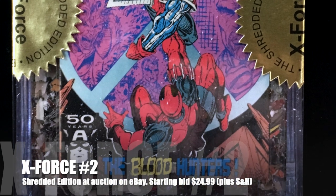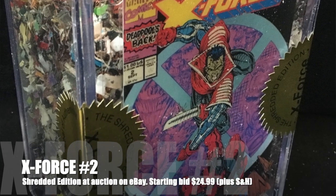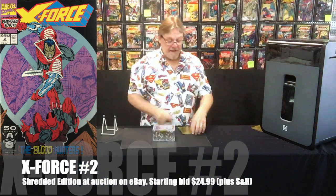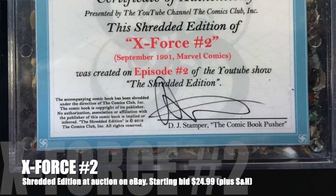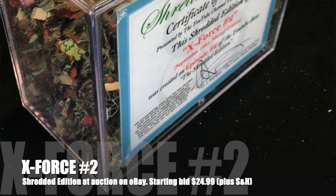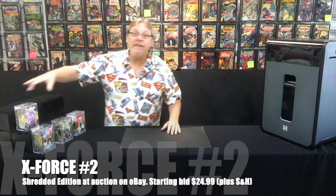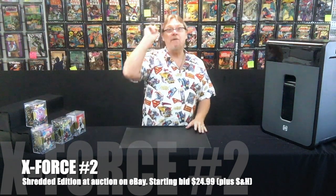They're fun. They make a great gift. These shredded editions will be up for auction after the show. If you're the lucky winner, you can come back and say, hey, thanks Comic Book Pusher for making my copy right before my eyes. I'll say, hey, thanks a lot. I'm glad you got this one. If you ever decide to sell it, well, bring the next buyer to the show. Show them that this is the one that was made right here on the show for you. No other in the world exists. Just yours. This is a truly unique, one-of-a-kind comic book collectible. And they are stacking up quite nicely over here, as you can see. And we'll be right back with another one for you.